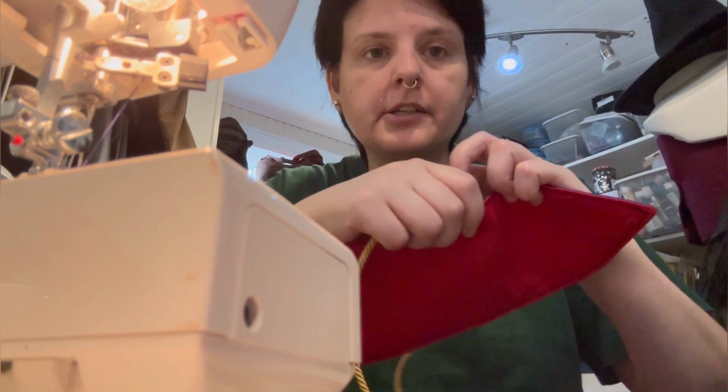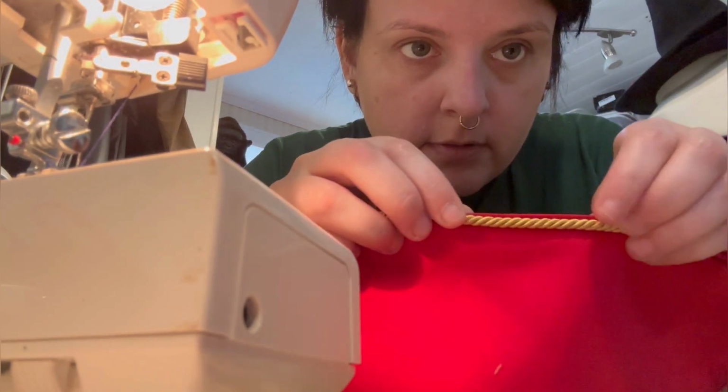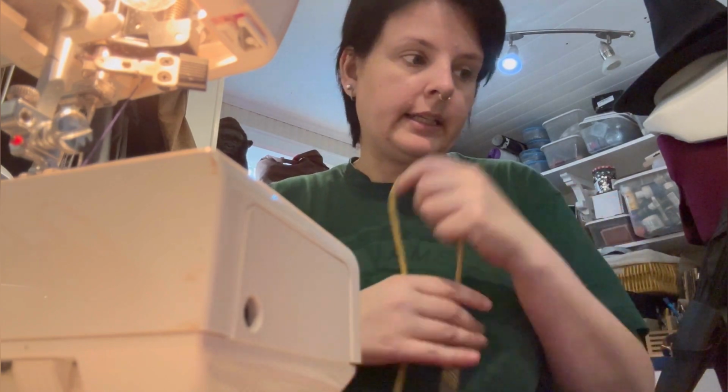Let me see if I can actually get this to cooperate. It's gonna hide that, and it's just gonna be a nice little throwback. It'll cover the ugly. It's great.